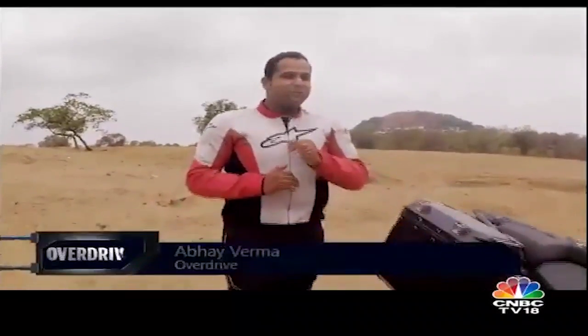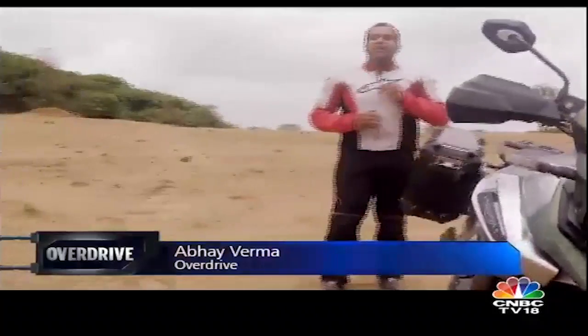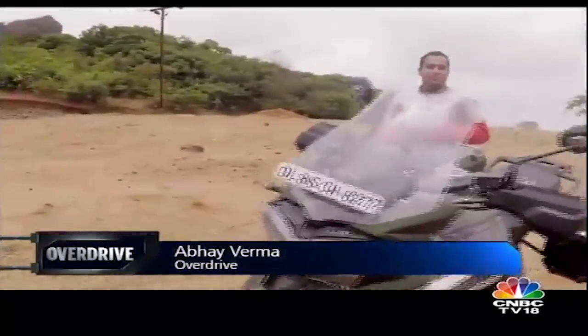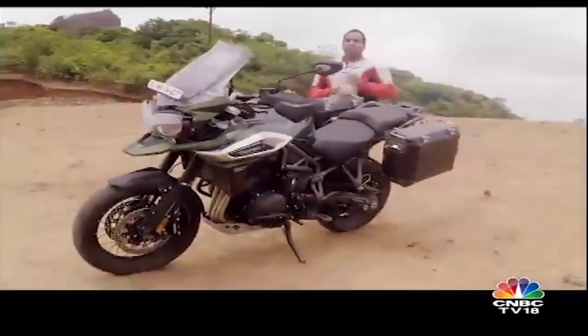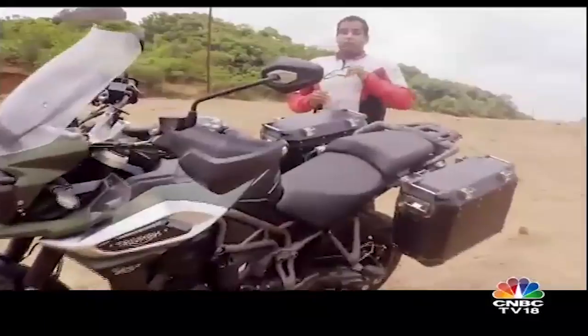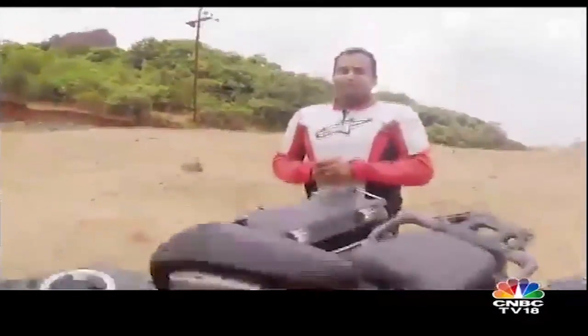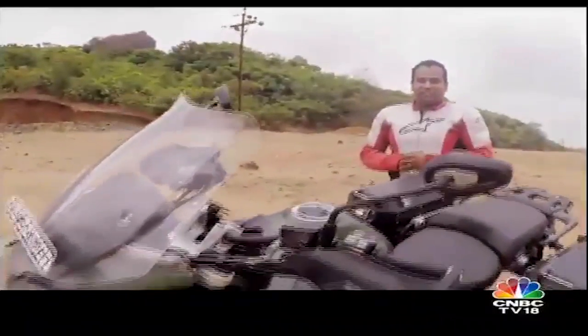The full-size adventure touring category of motorcycles is turning into yet another nuclear arms race, just like leader-class superbikes. Every other year, manufacturers launch an updated version that's lighter, more powerful, and even more loaded with technology and features. And the new Tiger 1200, this is the latest such weapon in Triumph's arsenal. The bike is not only lighter, more powerful, but is also more capable now, is what Triumph tells us. But more importantly, the bike is priced lower now. So what's new? Let's take a look.